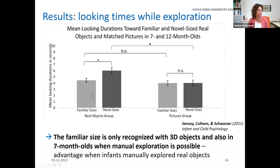So under this condition, the infants, even the 7-month-olds, were now able to recognize the familiar, typical, everyday size of these objects. However, when they manually explored the pictures on which they saw the same objects, even the 12-month-olds were no longer able to differentiate the familiar sizes from the novel sizes. So here, they were not able to recognize the familiar sizes from pictures where the overall three-dimensional structure was missing. So we see a clear advantage when infants manually explore real objects with regard to their understanding of the visual spatial relation within one object.